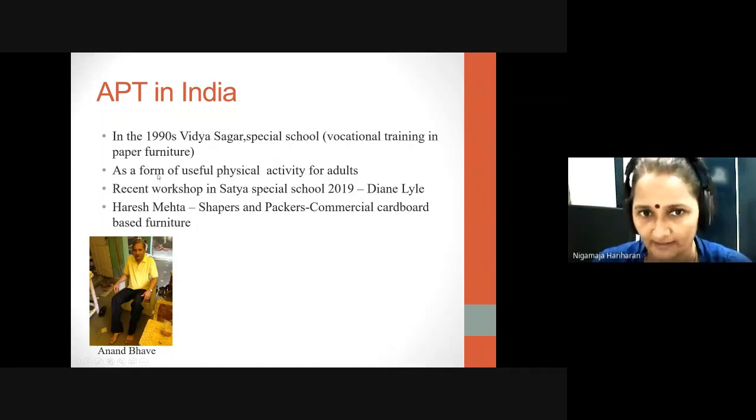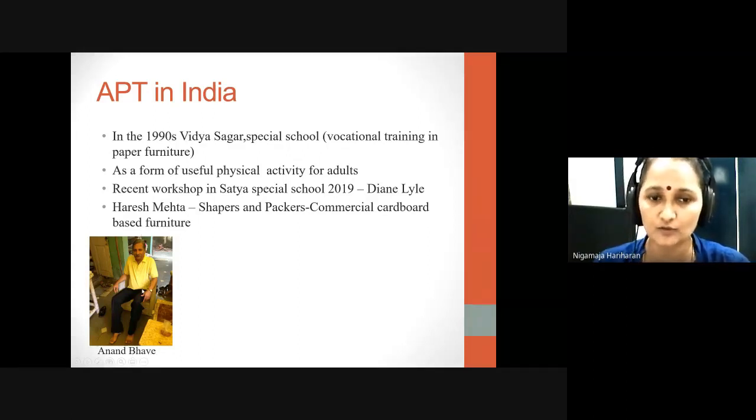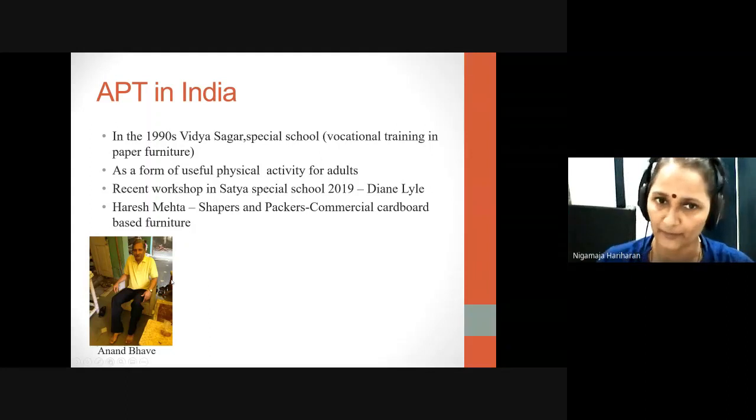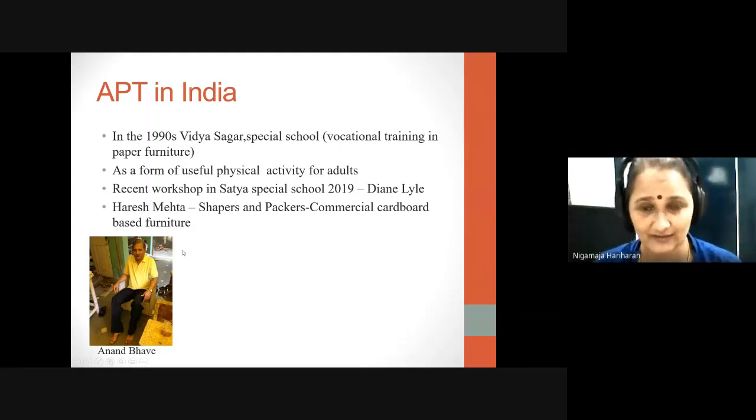I have no idea. And in Mumbai, this is Mr. Anand Bhave. So he has been doing this as a form of adult recreational activity, and he is associated with NAB, National Association for the Blind, and he regularly makes adaptive furniture for children with multiple disabilities who are referred from NAB. So it has been there for several years.